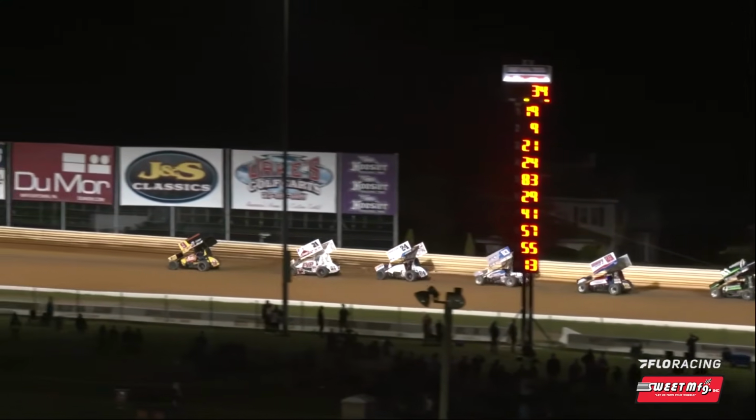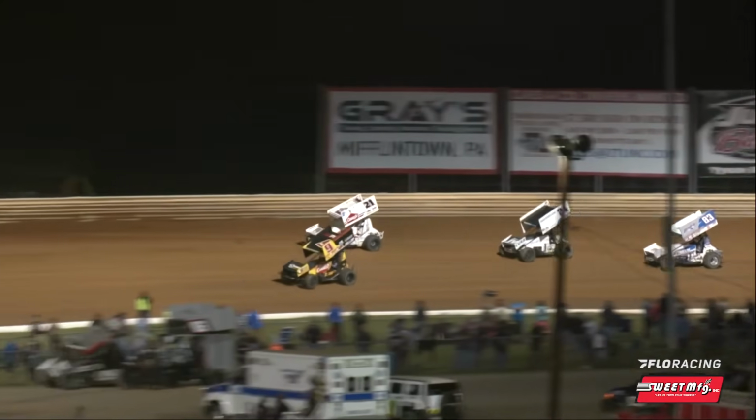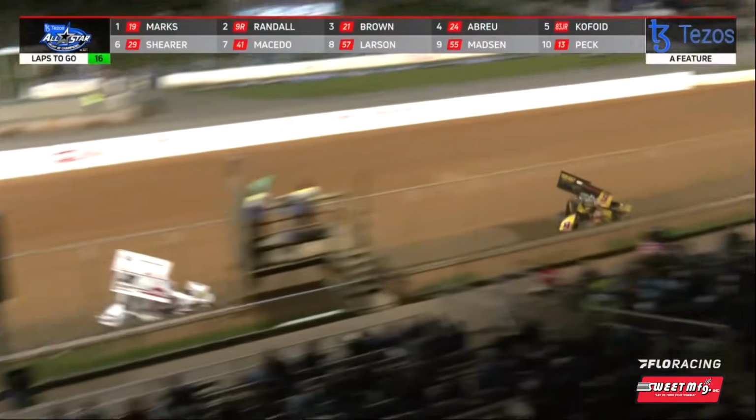Also, Logan Schuhart, he started outside row number 11. He's starting to move forward. Keep your eye on him. Randall brings him down to the cone. Green flag is out. We're back underway.